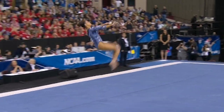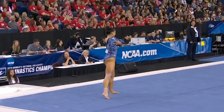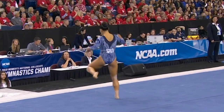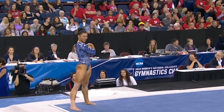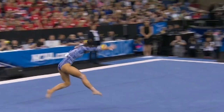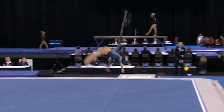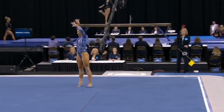Kyla Ross, nice mount, whip to double tuck. There was so much height to that double tuck. Yeah, she just pops that thing. And that floor, there's extra big springs under there, I'm thinking. Girls are getting some amplitude today. Nice one and a half to front layout.